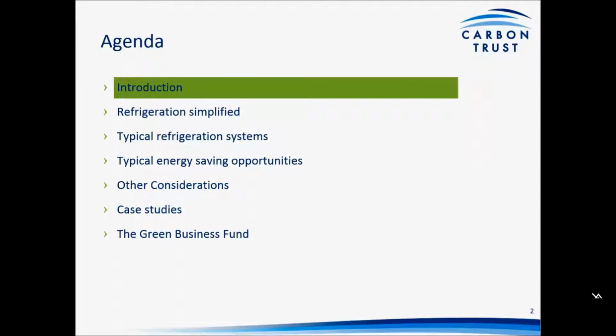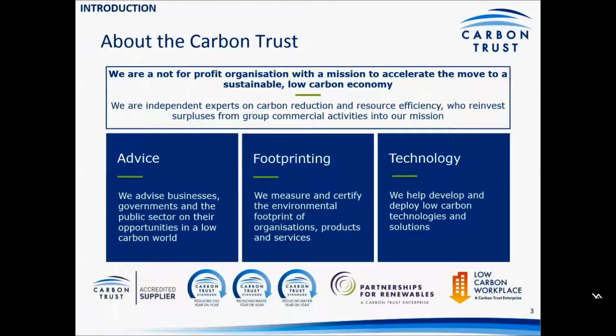We're going to go into some initial detail on refrigeration systems generally, about how the systems work and the typical types of refrigeration system that we see on sites. We'll then go through some typical energy saving opportunities, and then go into some detail on case studies and the Green Business Fund and how that can help or may help your site with refrigeration systems.